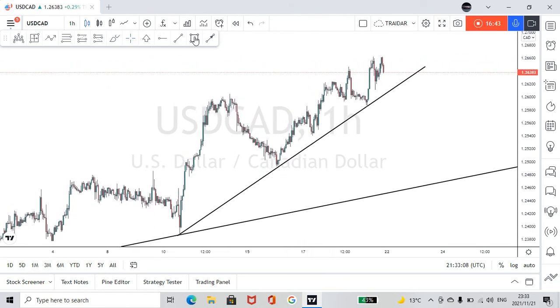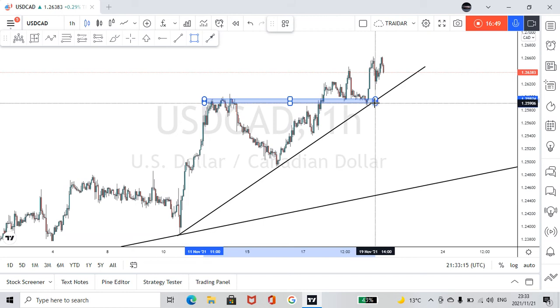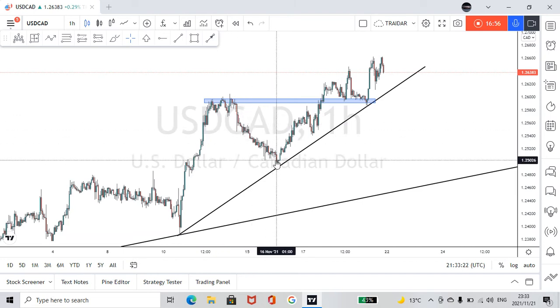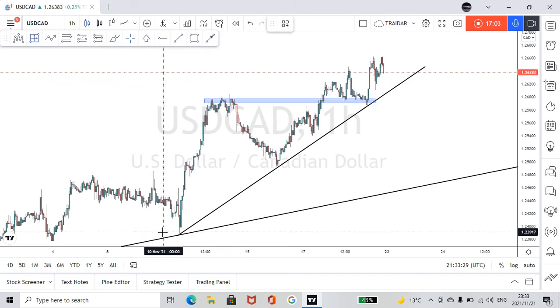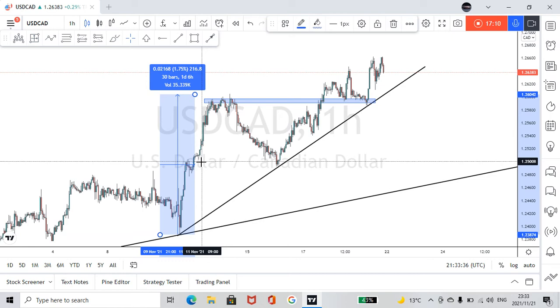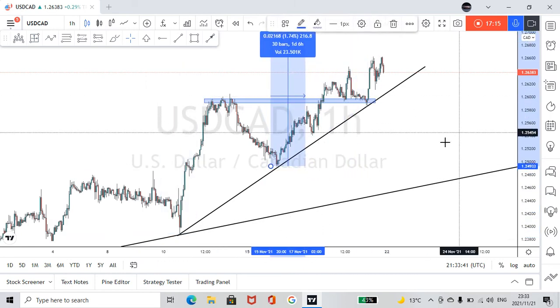What we can see is that the pair is respecting the key areas. So let me first highlight this key area right here. So what we can see is this push to the upside, and when the market entered the correction as a continuation to continue all the way to the upside. So now we take this from here. You just want to see how far the market went up, right? And then take the very same thing and measure it from here.